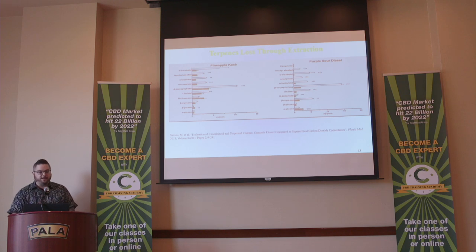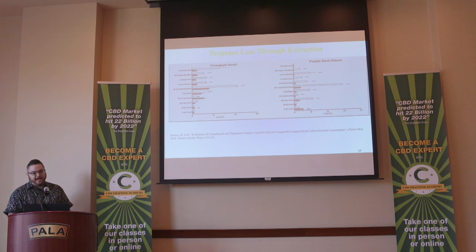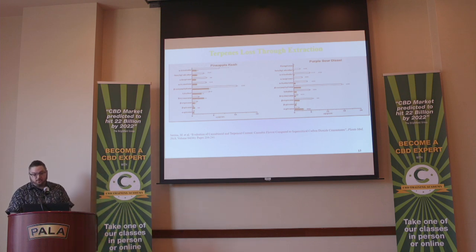One of the things I wanted to say about capturing terpenes and adding them back into your product is that the way these products are marketed can really mess with somebody's head. This was a paper published by Michelle Sexton and co-authors in 2018.